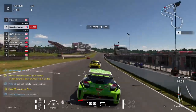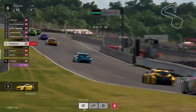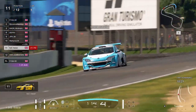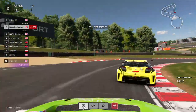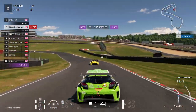And that's good news. They've managed to avoid it. So far, so good. Matty Rudd there. Everyone else comes clean through the other side, so no issues there. Martin recovering in 10th place. Haas, not sure what happened to him. Don't know why he didn't get off the start. Dominator having some issues, but Hirakram's got himself past Bruce Lee Harding. Bit of rubbing going through turn 2, and Bruce Lee just about holds on.